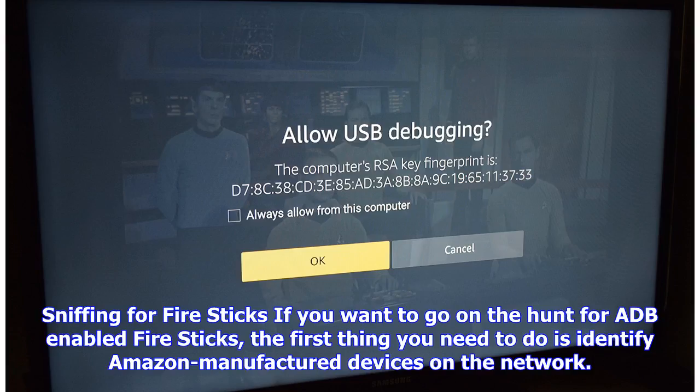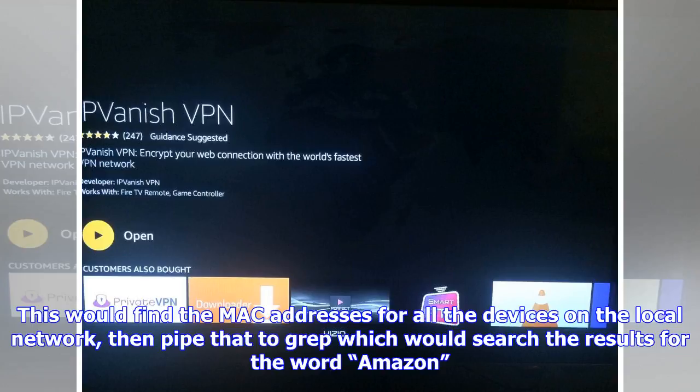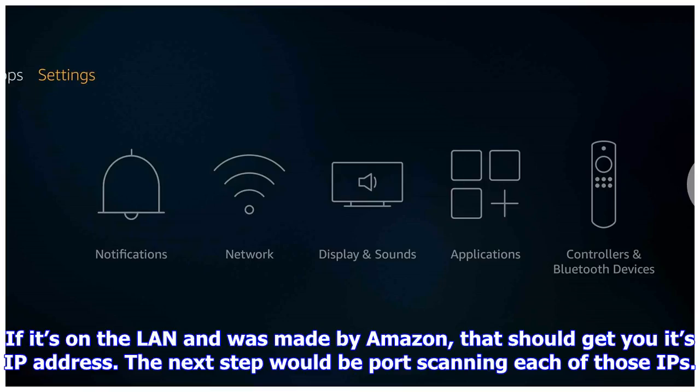Sniffing for Fire Sticks. If you want to go on the hunt for ADB-enabled Fire Sticks, the first thing you need to do is identify Amazon-manufactured devices on the network. There are many ways you could do this, but a quick one-liner from a *nix machine with arp-scan installed would look something like: sudo arp-scan --localnet | grep Amazon. This would find the MAC addresses for all the devices on the local network, then pipe that to grep, which would search the results for the word Amazon. If it's on the LAN and was made by Amazon, that should get you its IP address.